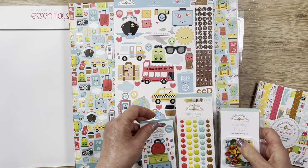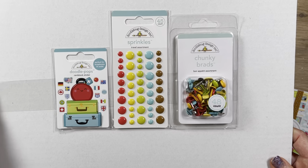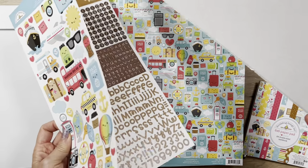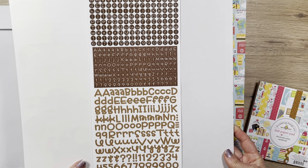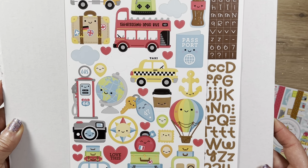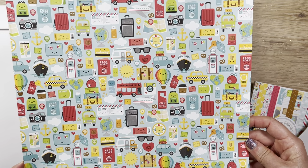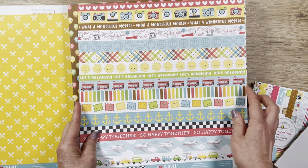And so you can see, just like what I show in the sheet, you get these cute doodle pop, sprinkle, and these chunky brads. Then you got, first of all, the alphabet stickers in the color of the collection. And then you get the icon sticker. These are the regular size icon stickers, not the mini. So you only get the one sheet, which was great. And then these are the 6 pieces of paper that you get with it. Very, very cute. And that's the back. This is the border strip one.